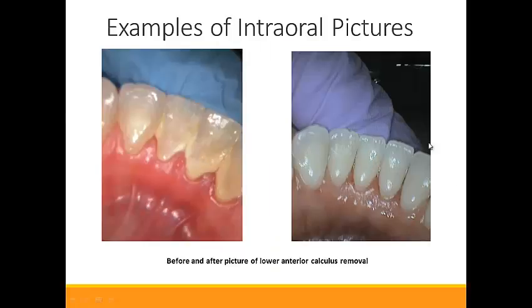Another example, lower anterior calculus removal. Patient presents, really doesn't notice the fuzziness or the calculus deposit. The hygienist begins to clean, gets it all off, and shows the patient the after picture. The patient is in awe. Is that really what was behind my teeth? Some patients don't realize what's going on, and a picture, again, shows the difference and shows what we did for them during that appointment.